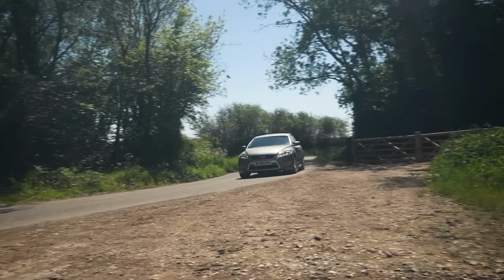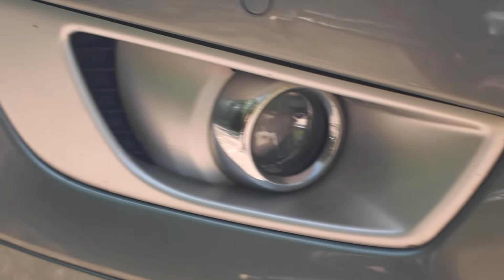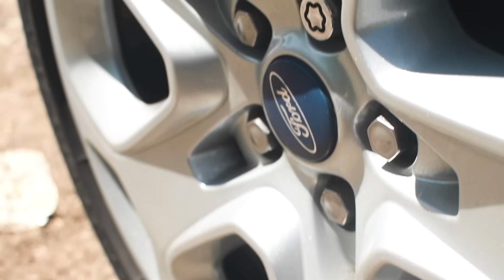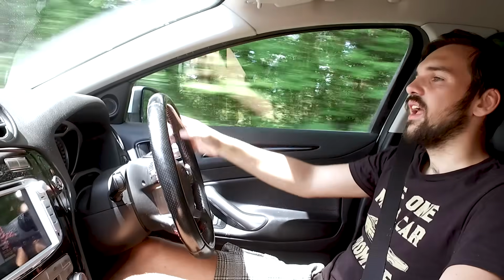Other large family saloons might present themselves as being a bit more up to date, but the design of the Mondeo gives an air of understated luxury that you still don't really see in similar cars. And in the whole time we were mentioning all of that stuff, we still haven't got onto the best bit, the engine.